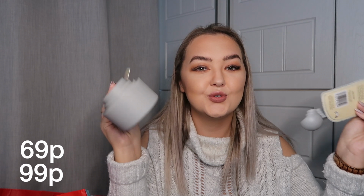I feel like they would look nice as well if you were just to hang them up in your kitchen. Just like that. I think that would look super cute. So the measuring cups, these ones are 99p. And the measuring spoons were 69p. So again, super cheap. If you were to go to a kitchen shop, these would probably be like a freaking tenner or something, ridiculous. So definitely go and pick these out if you're looking for something like that.